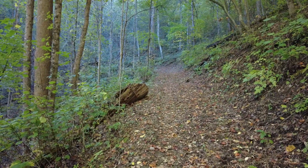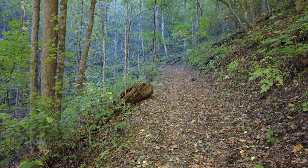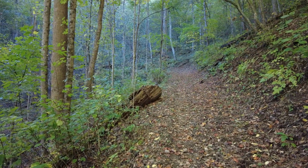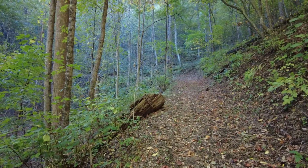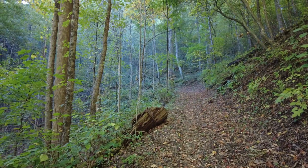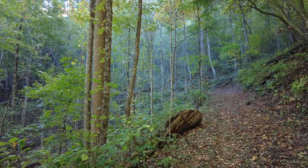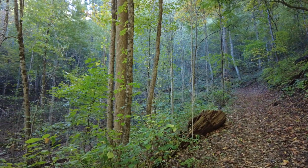I'm almost a mile in. It's been uphill the whole way, but it has been a pretty pleasant uphill, especially on a cool fall day. I don't know if you can see it in the camera, but there's a little bit of mist hanging, and it just makes everything look kind of silverish.